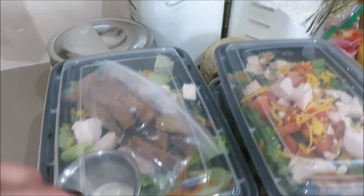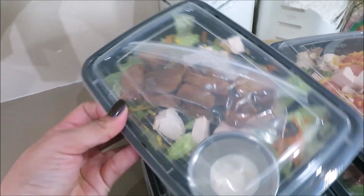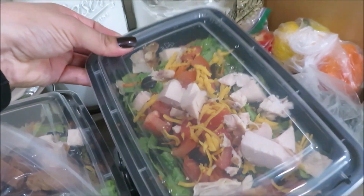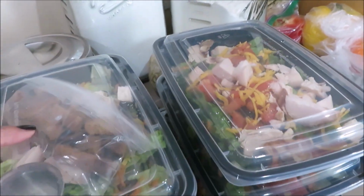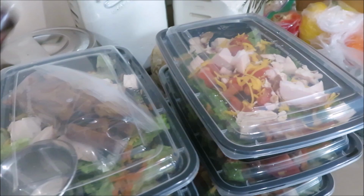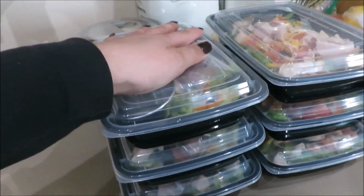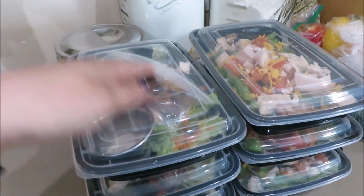So these are all done. I have 3 for Michael: you have his salad, the croutons, his dressing, and then 3 for myself. Mine, the only difference is mine doesn't have croutons yet, it doesn't have the dressing yet, and mine has tomatoes. Michael doesn't like tomatoes. So these are 3 for me, 3 for him, and this is going to be lunch for 3 days a week.